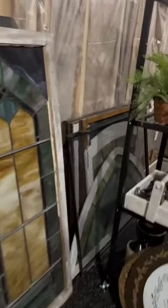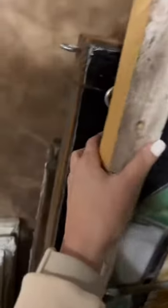And then I want to find more places to hang all of my stained glass windows and my leaded glass windows back here. So that will be coming up too.